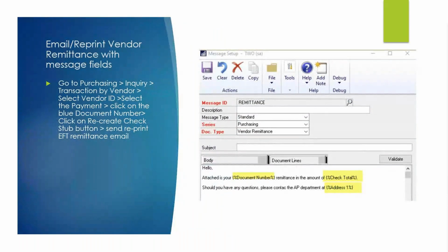Okay, the next one is for those that are emailing or needing to reprint vendor remittances. They've added an ability now to customize our messages, and that's been there in the past. Many people have taken advantage of the message setups in GP and modified those messages to tailor them to how you want to relay this information to a particular vendor in this case.